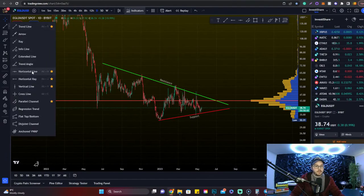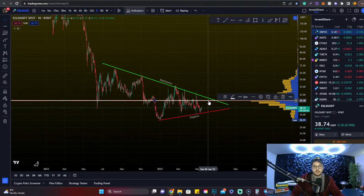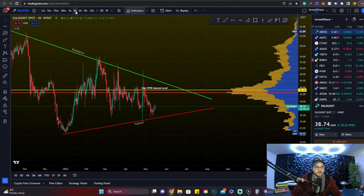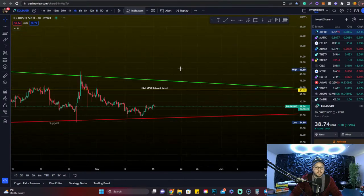And we gotta map out the point of control right about here. All right, cool. All right, so all the significant levels are mapped out for E-Gold. Now we can zoom in. So we're on the daily, zooming in on the 4 hour first.